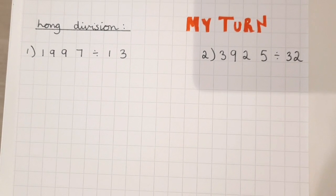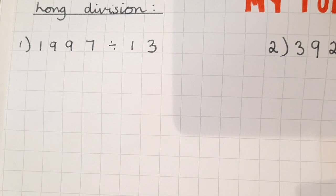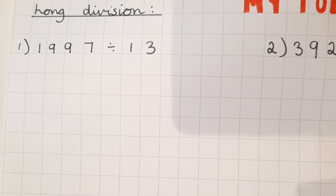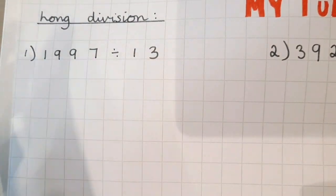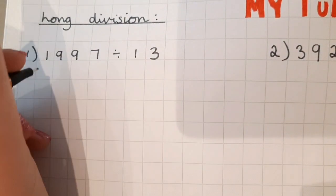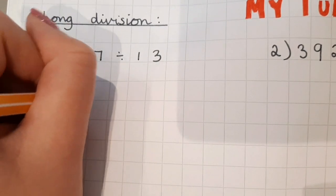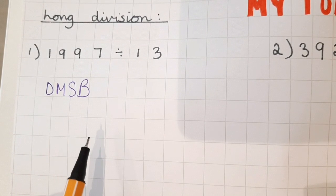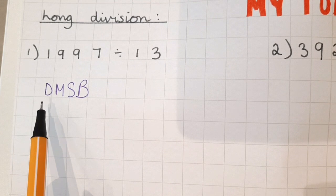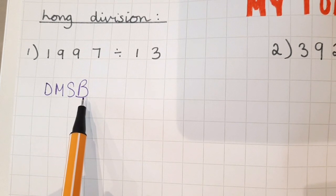So now we're going to have a go at some long division. So 1,997 divided by 13. Now with long division, we tell you to use this acronym to help you remember what we need to do. So it's DMSB. Okay, so the mnemonic we use is does McDonald's sell burgers to help us remember it. But what it really stands for is divide, multiply, subtract, and bring down.